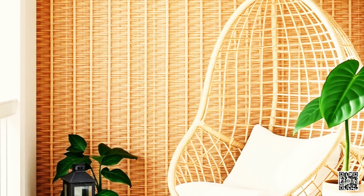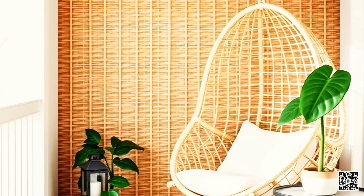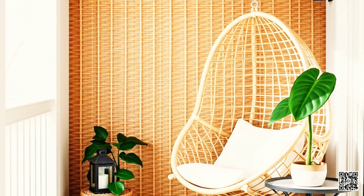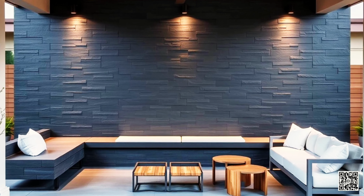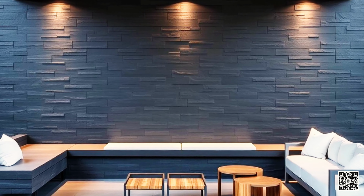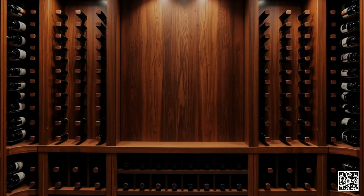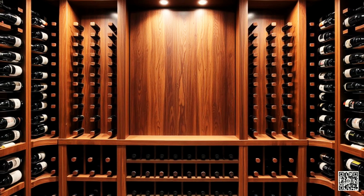Creating an accent wall is more than just a design choice. It's an opportunity to transform your space without a full-scale renovation. It's where creativity meets functionality, where the smallest details can make the biggest impact. If you're drawn to textures that beg to be touched or colors that quietly soothe the soul, your accent wall is a reflection of your personality. It's your statement, your story.